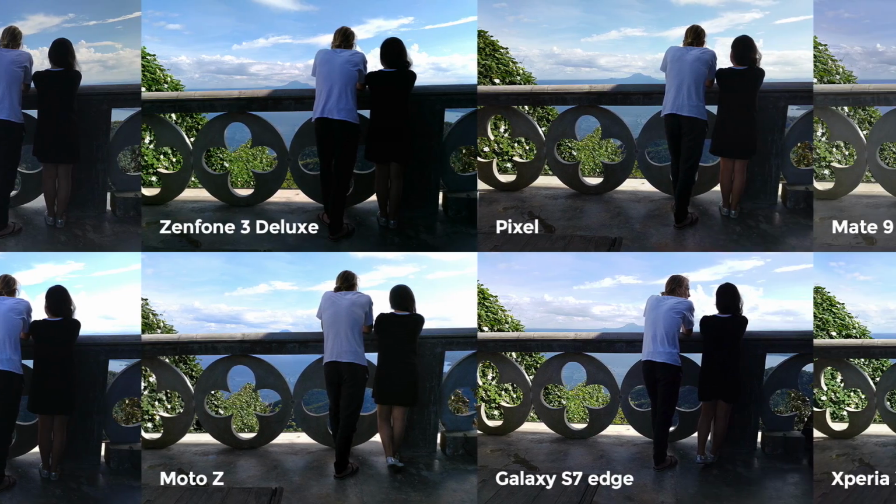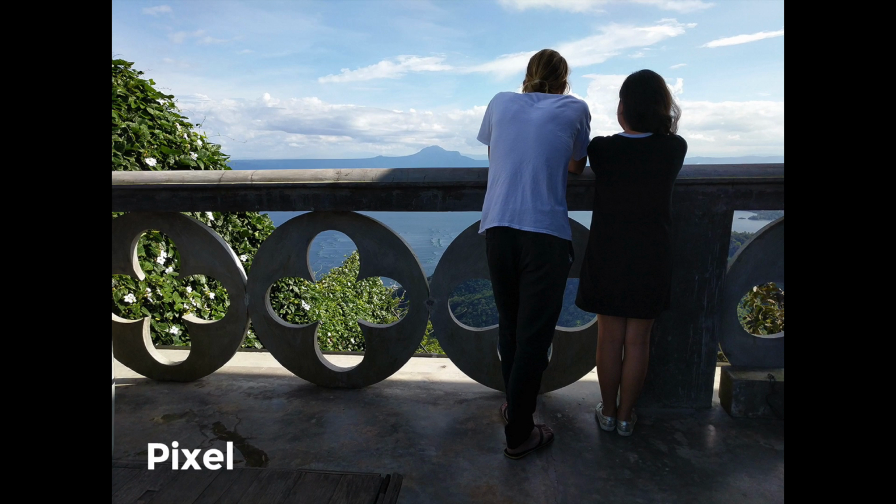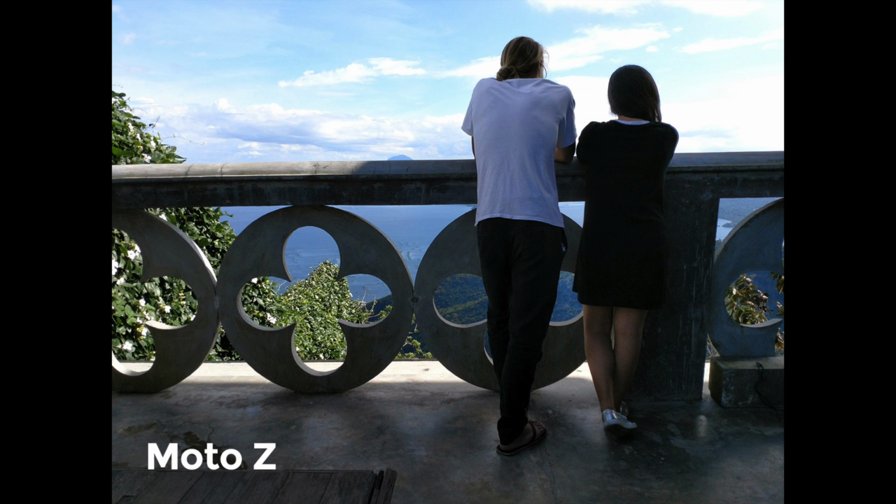This set was also tough to judge, but again, we're awarding the top pick to the Pixel. Take a close look at the photo. Both the foreground and the background look great, and no details are lost, even in the shadowy areas of the photo. The Moto Z surprisingly is our second top pick because of its accurate rendering of the bright areas. Just look at how striking the sky and vegetation are.